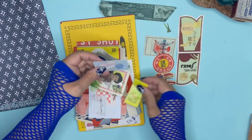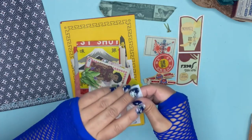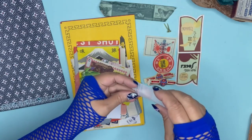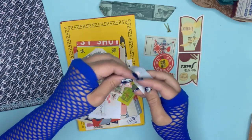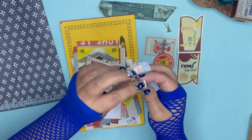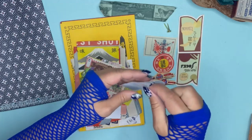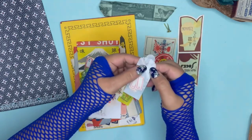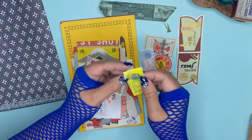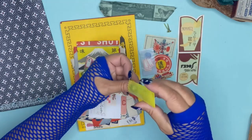And here's some, oh, these are little yen tags for items for sale. Oh, look at how cool those are. I believe the backs are gummed. There's a whole bunch in there. What a cute little glassine envelope too. And this one looks like stamps. Let's open you up.